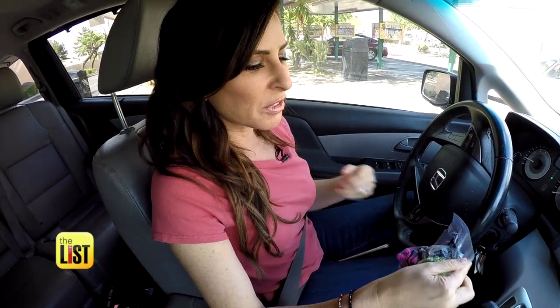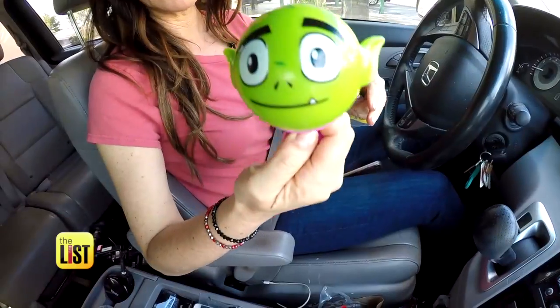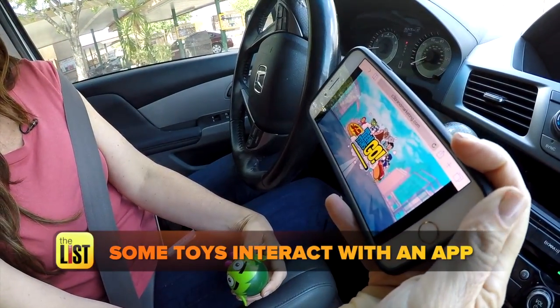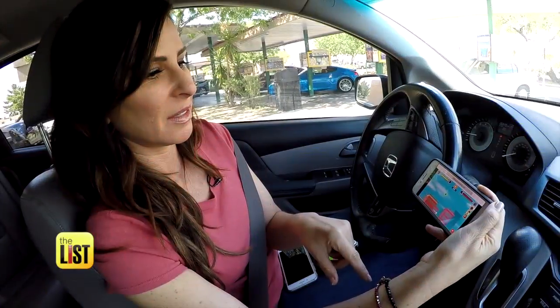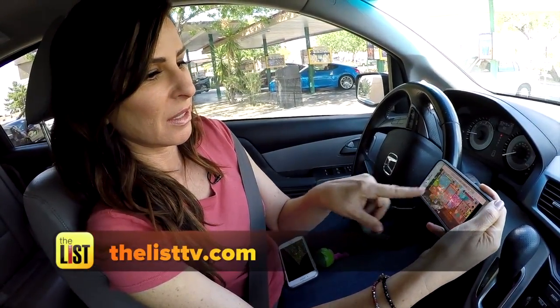Okay, here's our loot from Sonic. Teen Titans, go! A newer fast food toy trend, some chains offer digital content along with the prize. Beast Boy interacts with the app that you can download on your phone. Loading, choose your toy. For links to current fast food toy promotions, just pull into thelisttv.com.